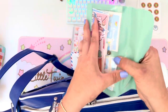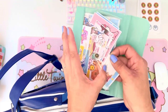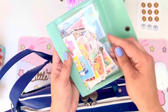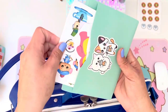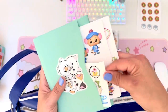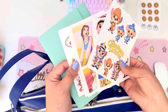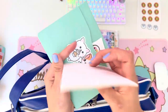Another one of these little organizers that I just have miscellaneous stickers and goodies in here. So this is perfect, like a little grab and go. Another sticker from Sweet Avis shop. These are from my A Peach Life ones. All of these are in my shop right now. I know it will vary from time to time.